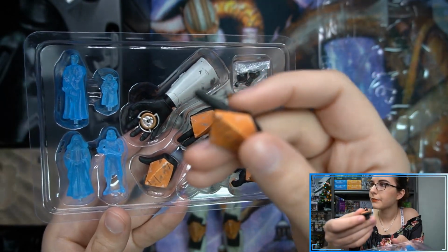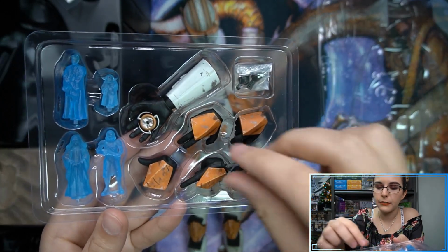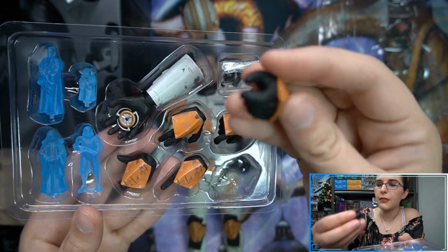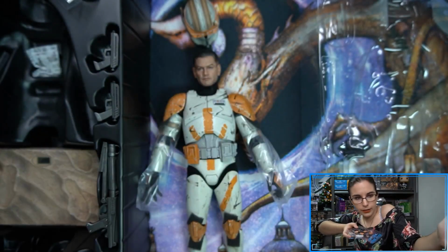He's pointing. I mean, he is the commander. Always need someone to point. Who's going to lead you if you can't point? And then another one to hold another, looks like one of the larger ones, and hold it kind of like that.